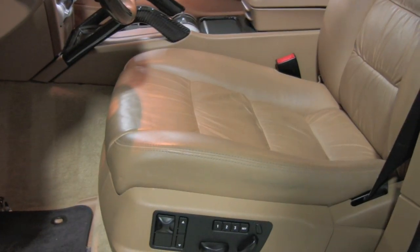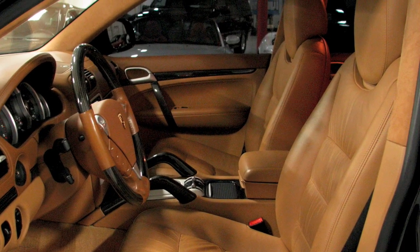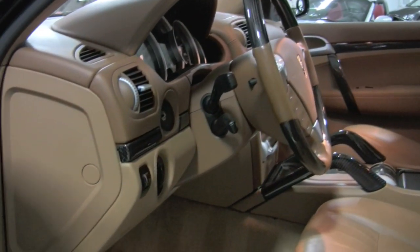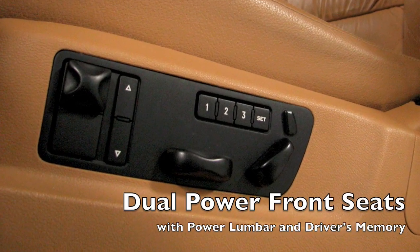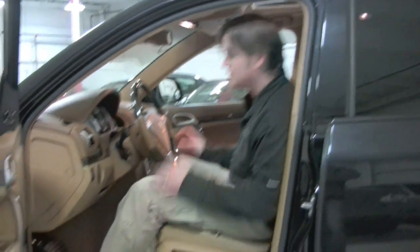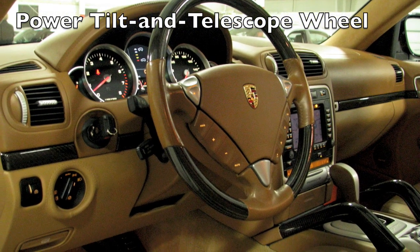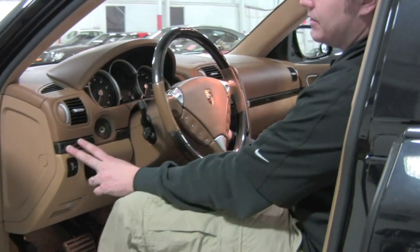Inside this Cayenne, the interior smells new. It's a pretty unique color combination. You got the two-tone leather, and you can see a darker tan on top of a lighter tan. But again, being the turbo model, obviously you come with some pretty neat appointments. Dual power seats with driver's memory. But the step in again at access height, I actually fall down into this. But the contrast floor mats with the Porsche lettering are in here, as well as the power tilt and telescope carbon fiber steering wheel. You do have carbon fiber trim throughout the entire truck.